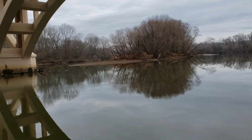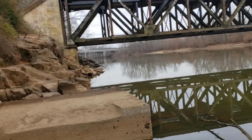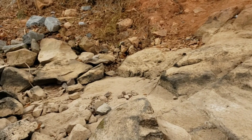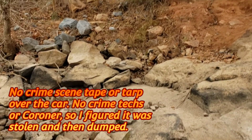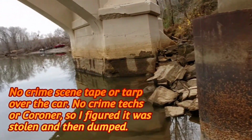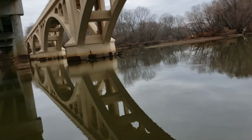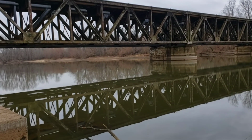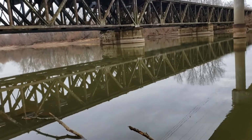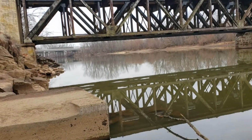But there were a lot of cops and investigators out there, so I wasn't going to sit there and film it. I figured they didn't want me nosing around their business. Anyway, I just thought I'd see how much of the shoreline was exposed over here, but it's still pretty deep on this side. I wish I could get over on the shore over there, but even if I could, it rained all night last night, so I'd probably sink down to my knees in mud.